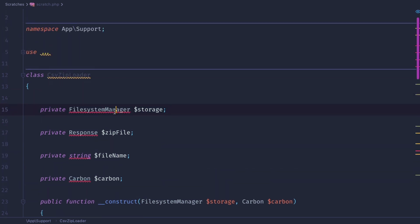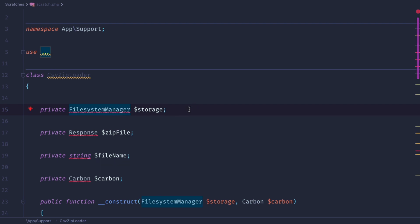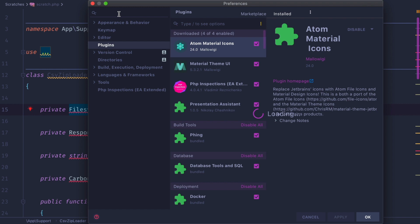So first, PhpStorm doesn't know yet that we're using PHP 7.4. So let's change this by going to the PHP settings.